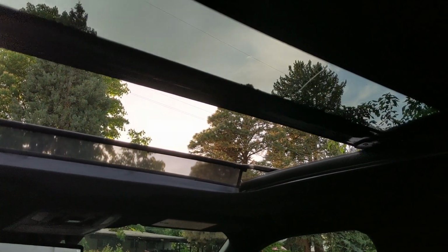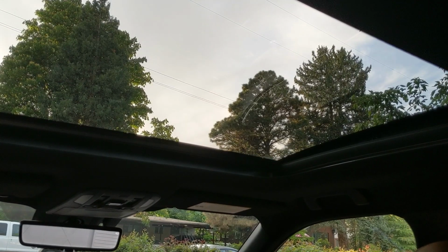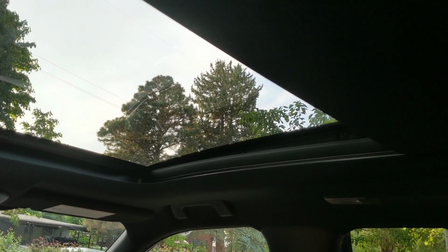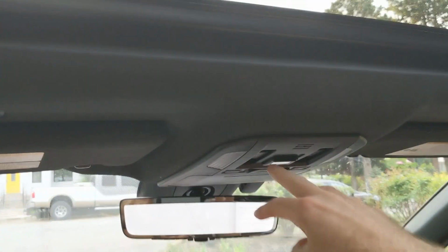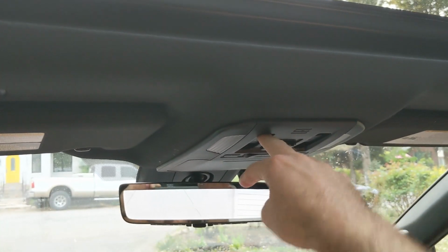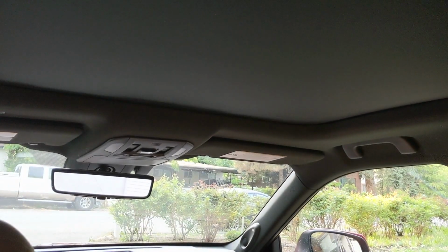There we go. So the shade closes halfway, and then the sunroof closes, and if you want the shade to close the rest of the way, So I think that covers the second row.